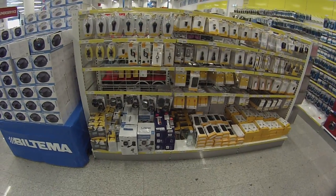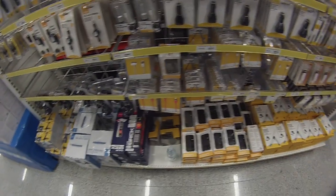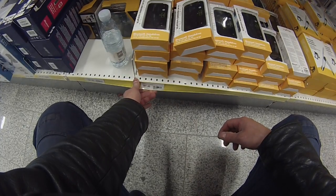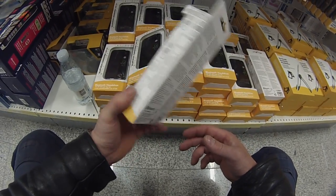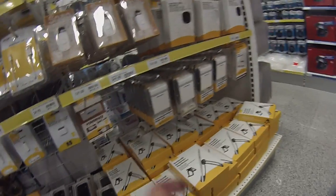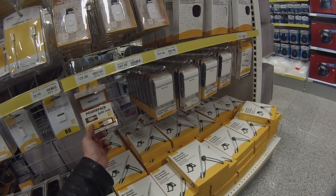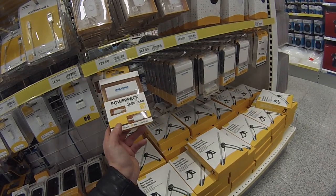Oh, let's see what they got in power banks. Hands-free Bluetooth. Is that the hands-free Bluetooth? Yeah, almost 300. Power pack. Oh man, that's pretty freaking expensive. Of course it's smaller than the one I bought, but a little bit more powerful, but almost a double price. Is that the real number on it? Yeah, 2600. 2.6 amps.